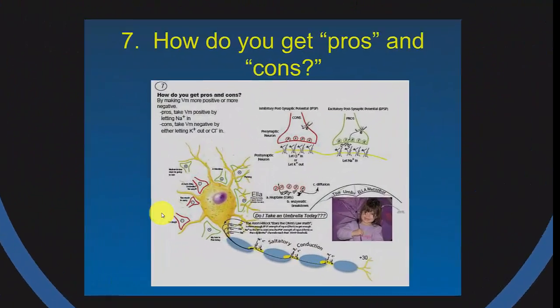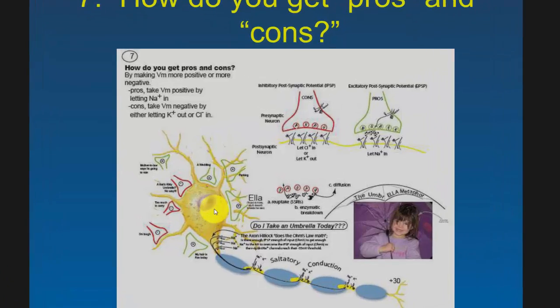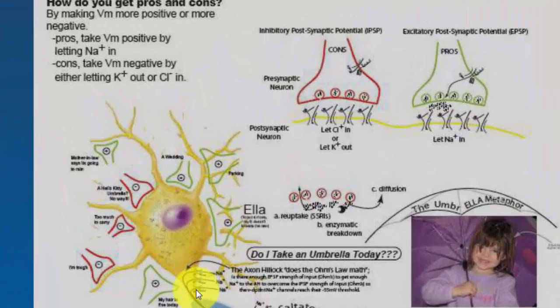How do you get pros and cons? If we look at all these little axons out here, if you want to have a pro, you want to get the voltage closer to threshold at the axon hillock. So essentially what you do is you let sodium in. If you want to have a con, what you want to do is keep the voltage of the axon hillock away from minus 55 millivolts. So you want to make the voltage of the soma more negative.